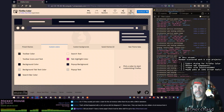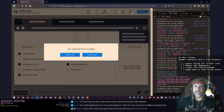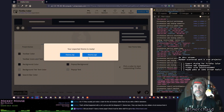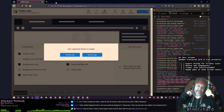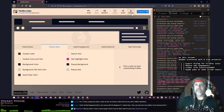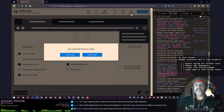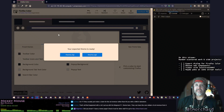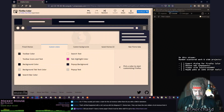Alright, let's try this again. There we go. Okay, I'm gonna submit this as is because I think it works now. It does basically what I wanted. You hit export, export grays out, then this comes up, and this gives you your download. That's slightly nicer. Okay.